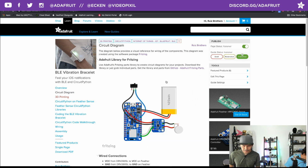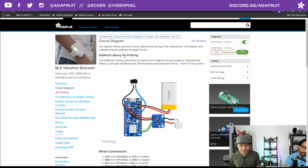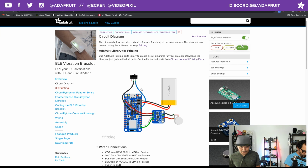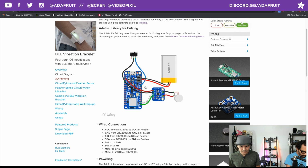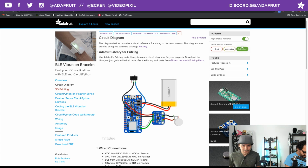Very similar circuit diagram. If you folks are working on projects and you're thinking of doing up some of your own documentation, we got a nice library of Fritzing parts, so you can check that out. I got a link here. So you get all these different parts here. So that's great. We add them as we add new Learn Guides and new products. We generate and create new parts for Fritzing.